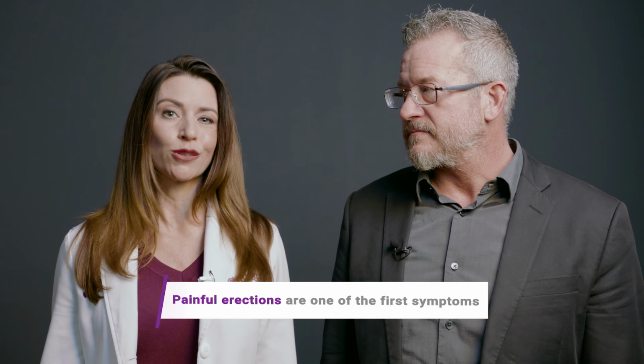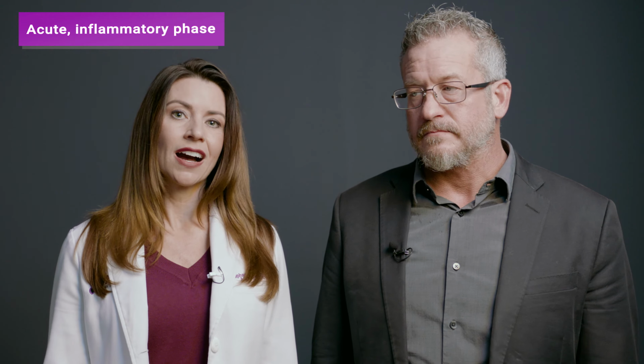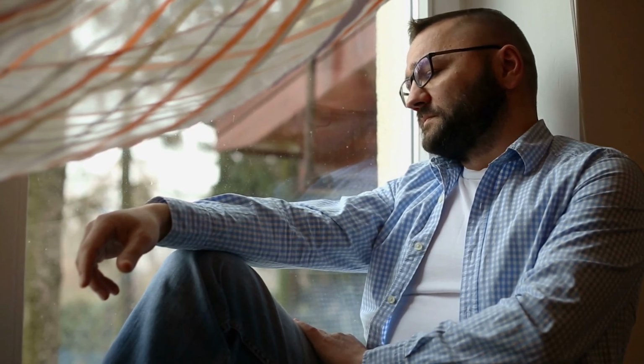I would say the majority of the patients that we see come in during the acute inflammatory phase. And what they're coming in with is painful erections. And the reason why they're having painful erections is because they have this soft, palpable scar tissue or nodule that's causing the bend in their penis. Remember, I said it was occurring in their tunica albuginea, and that's that outer layer of the penis. So it causes that bend that then gives them a painful erection. And so these guys are really doing everything in their power not to get an erection because, again, it's painful.